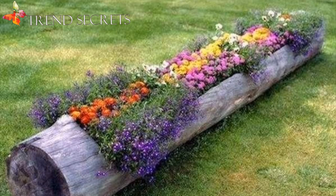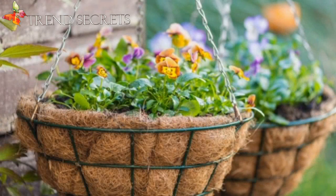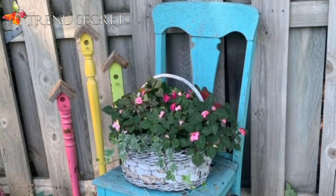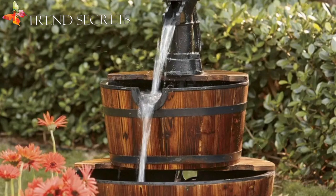Now, let's talk about wood log gardens. This unique idea uses natural wood logs to create interesting garden elements. You can use logs to make garden borders, stepping stones, or even planters for your flowers and herbs. Wood logs add a natural and earthy feel to your garden and can recycle fallen trees or branches from your property. They blend well with the landscape and enhance your garden's look.